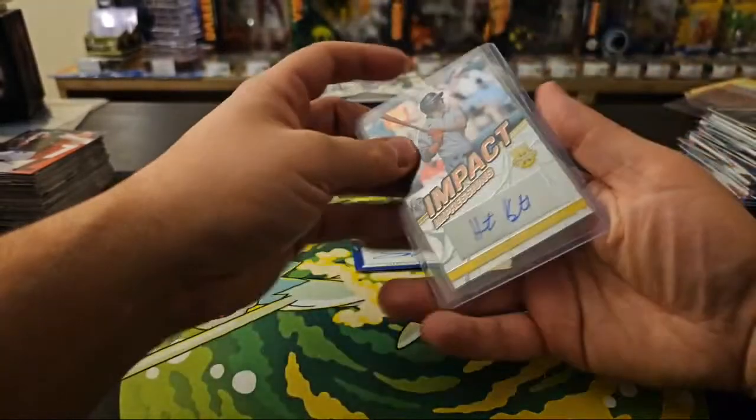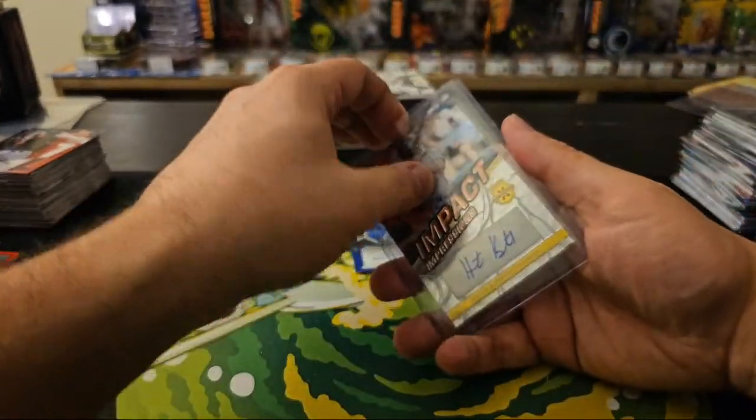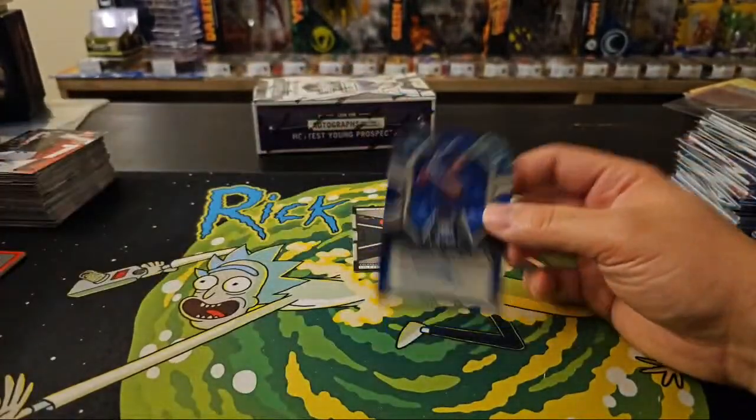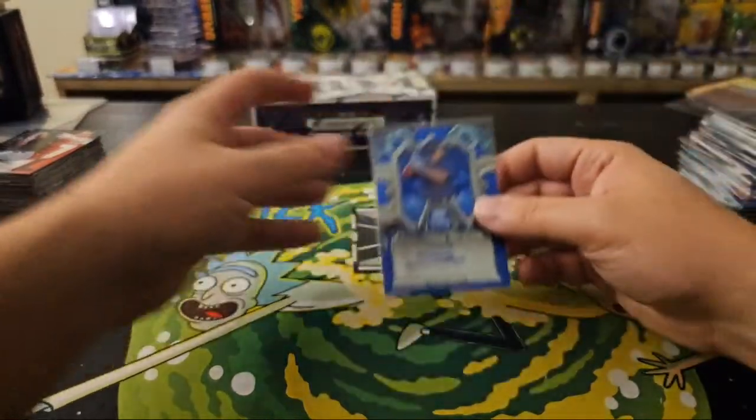Nice low numbered auto to 10 for Baltimore. This guy was a big prospect. I don't know if he still is. Sean McClain, Dodgers autograph. There's your Sean McClain's.